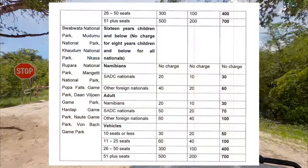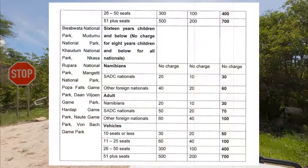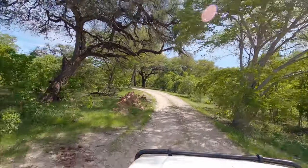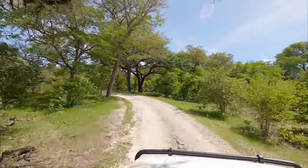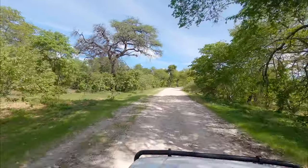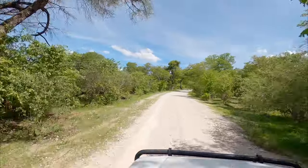I'll put the park fees on the screen for 1, 2, 3, 4 seconds. And then, oh, how beautiful is this? And then she says it's 14 kilometers driving to Nambwa camp. Apparently it is full. I did book, I hope they didn't mess it up, so just a friendly warning, book. This is one place that you always need to book.